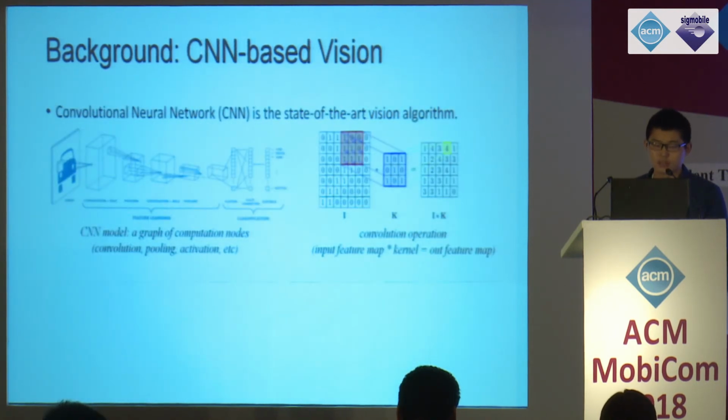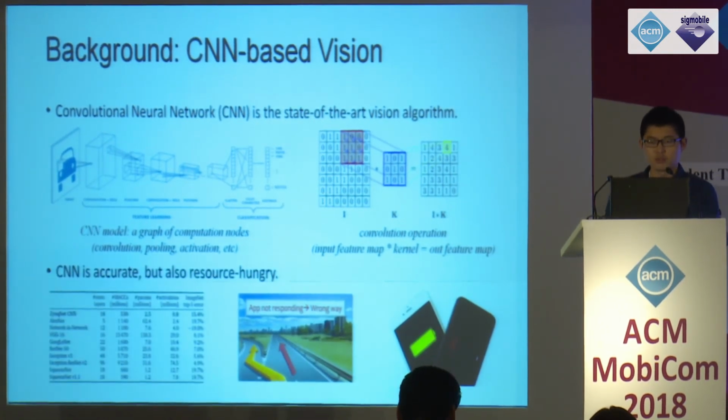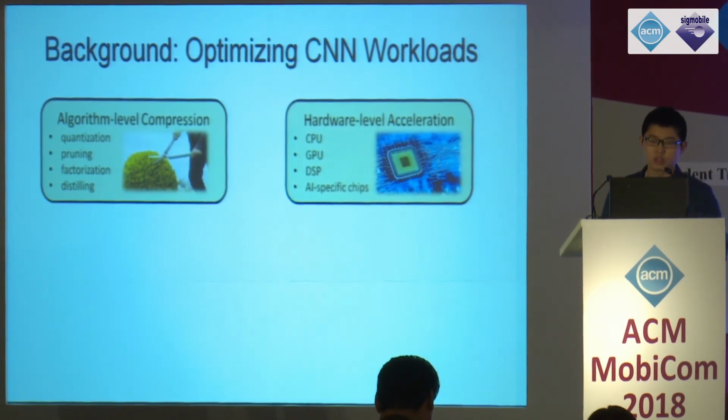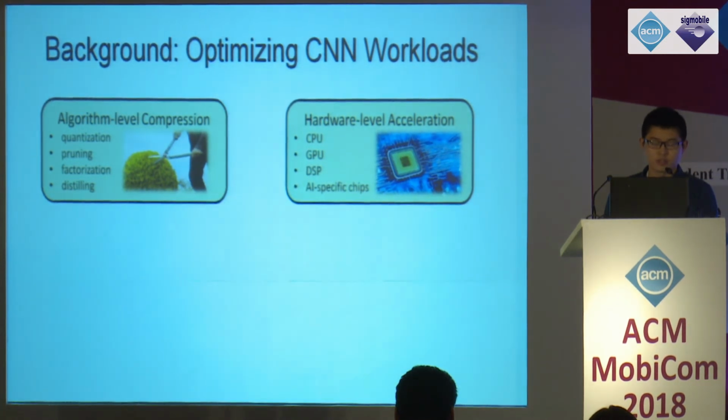As you know, the state-of-the-art algorithm for many computer vision tasks is the convolutional neural network. A CNN model is typically comprised of a lot of computation nodes or layers belonging to different types such as convolution, pooling, and activation. Although CNN has been proven to be very accurate, it's also known to be very resource hungry. Running such an algorithm on mobile devices may result in unacceptably long user perceived latency and quick battery drain. A lot of prior efforts have been trying to reduce the workloads of on-device deep learning. Most of them target the algorithm level or hardware level, such as model compression and designing neural net specific processors.